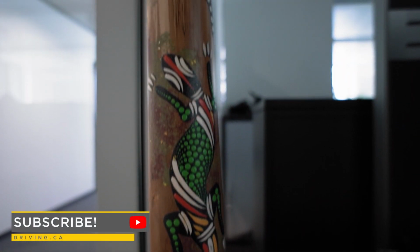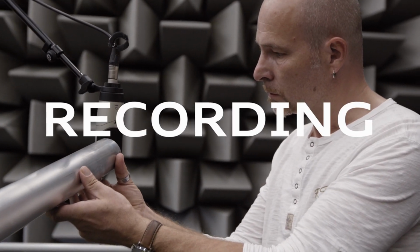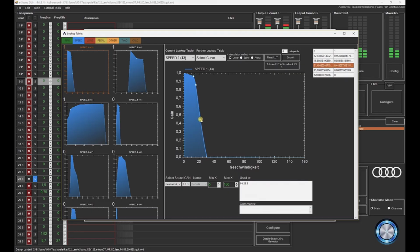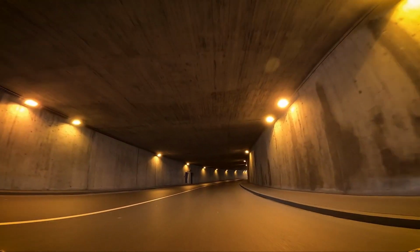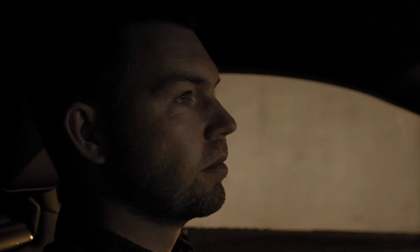That was a musical instrument called the didgeridoo. And in this video, I'm going to show you how it helped shape the personality of a new electric Audi sports car. The sound of the didgeridoo is strongly associated with Australian Aboriginal music, and it's one of many ingredients that sound designers looked to for inspiration when designing the listening experience for drivers of the upcoming Audi e-tron GT sports car lineup that's hitting the road soon.